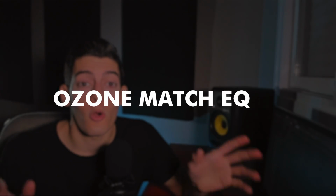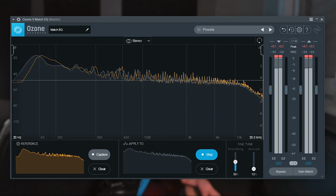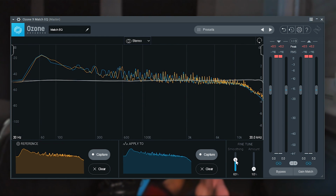And last but not least, the last paid plugin on this list is the Ozone Match EQ. I have a video where I show you how to use this plugin to get the right frequency balance, because basically what this is gonna tell you is if you have enough highs, mids or lows in your song. And you can use this on your songs, for example when you're mastering, to compare if you have enough highs or mids or lows or not enough in your song.